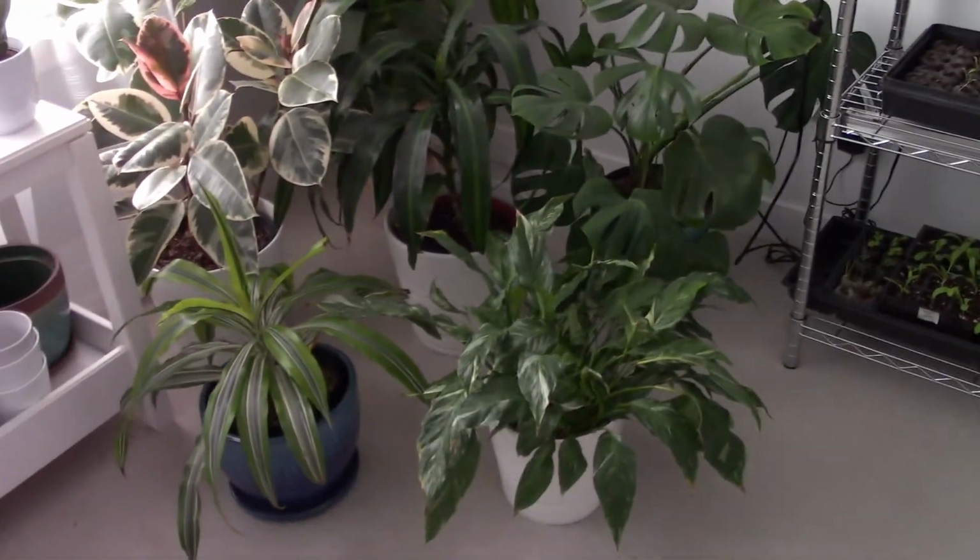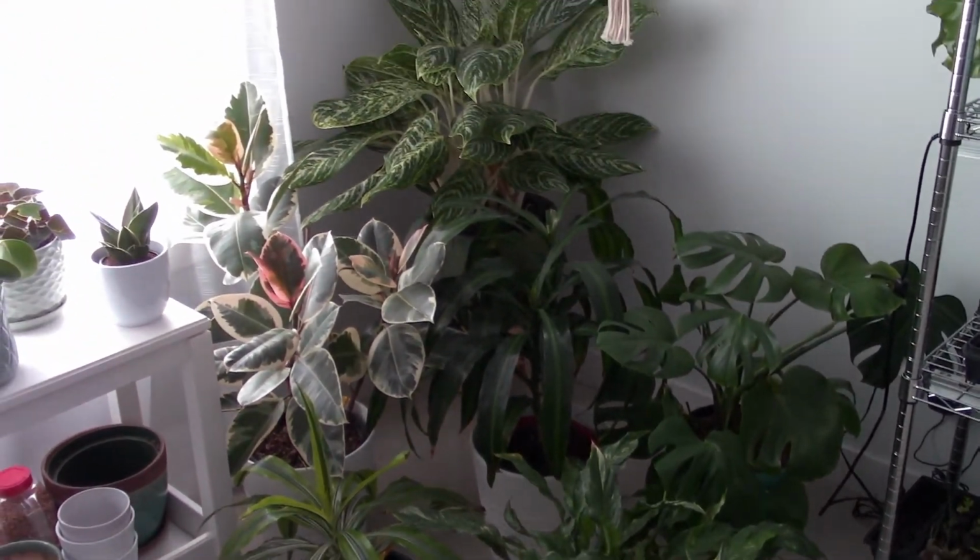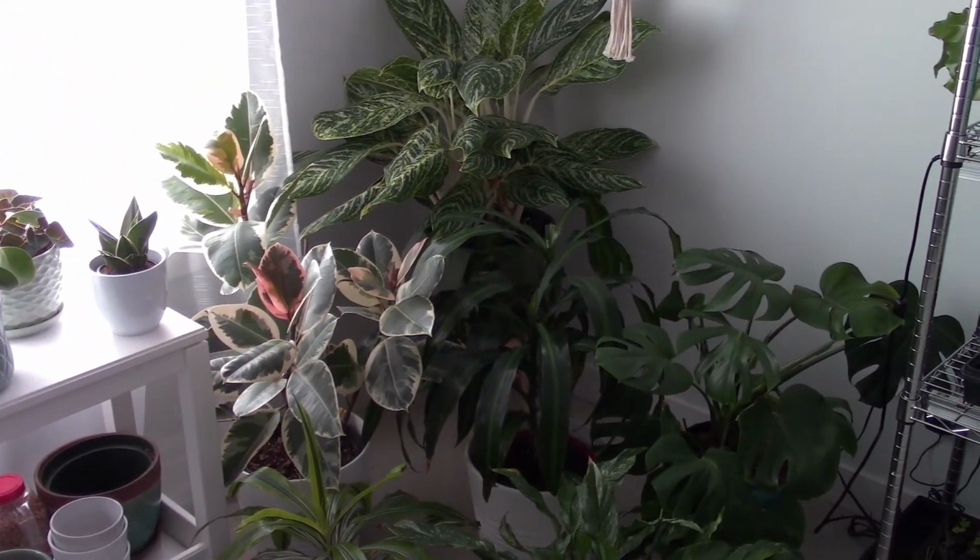And then this is my big plant corner, and everything in here has been doing really well as well.